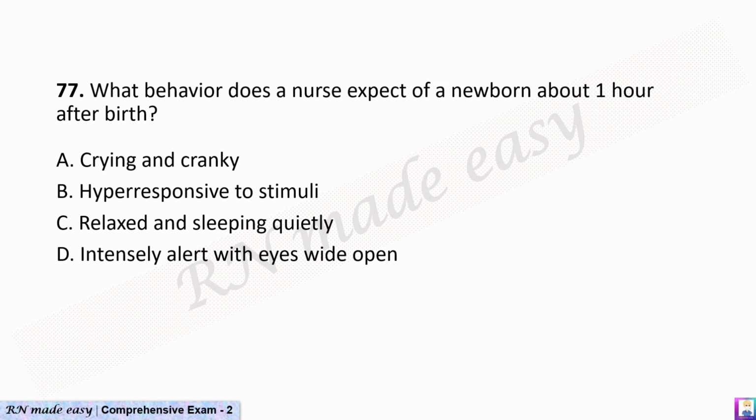Question 77. What behavior does a nurse expect of a newborn about 1 hour after birth? A. Crying and cranky. B. Hyper-responsive to stimuli. C. Relaxed and sleeping quietly. D. Intensely alert with eyes wide open.